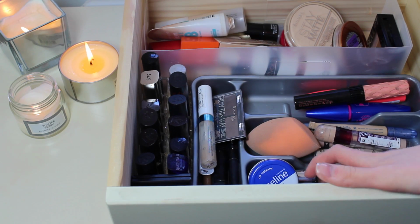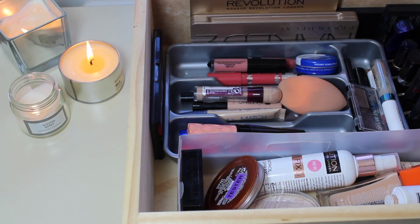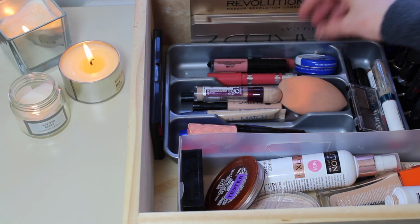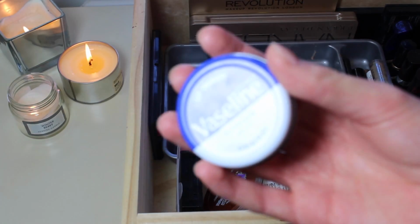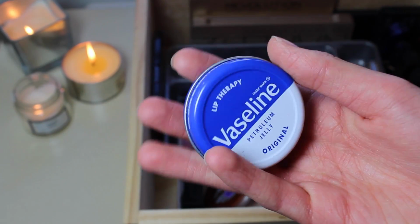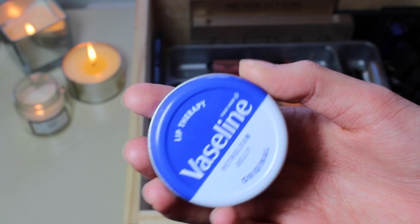Then in this part I think I'm gonna have to move the camera. Okay, so now at the back, this is where I keep some like extra lip products. So I just have a Vaseline and I use this in the mornings before I put any makeup on.